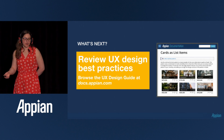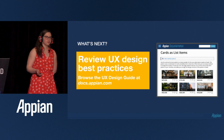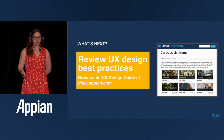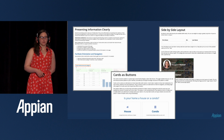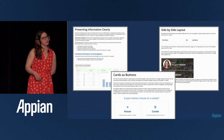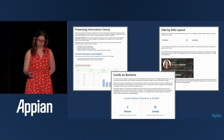If reading's more your style, I'd suggest that you look at the UX design guide that's available in our public-facing documentation today. This is at docs.appian.com, and it covers a similar type of content, such as presenting information clearly, using components like the side-by-side layout or cards as buttons, or basic information about creating accessible applications for users with disabilities.